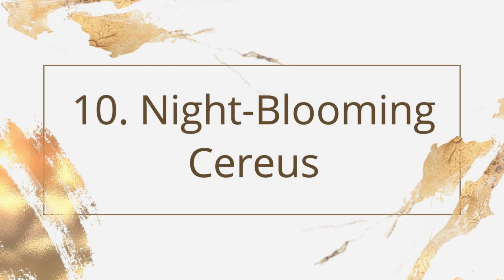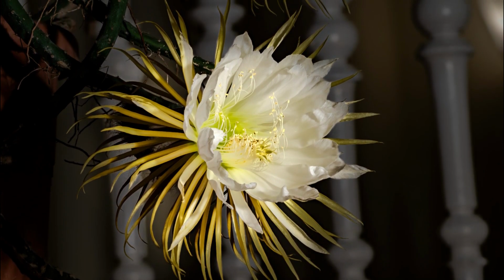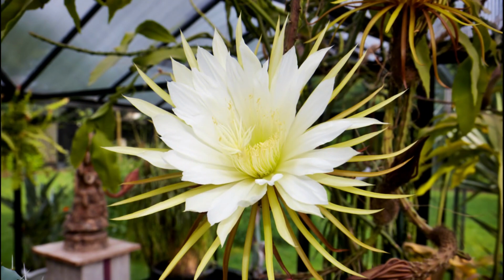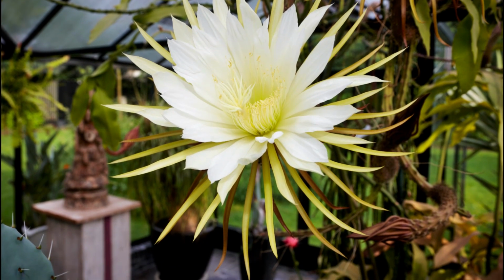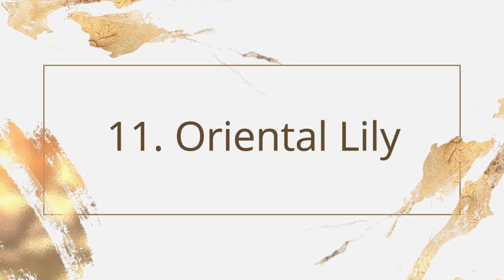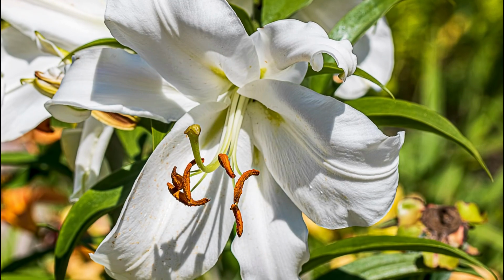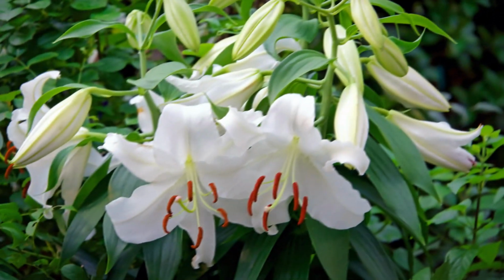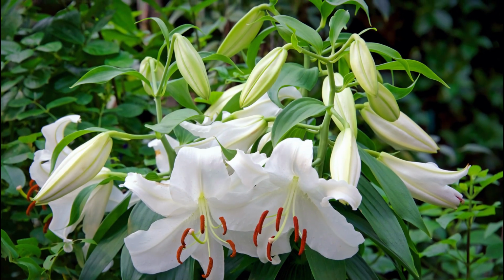Number 10. Night Blooming Cereus. It's a variety of orchid cactus with flowers that can measure up to 6 to 9 inches wide. The blooms have an intense fragrance and they bloom only at night. Number 11. Oriental Lily. The pure, white, and fragrant flowers can measure almost 8 to 12 inches tall. They come in clusters, which makes them appear bigger than they actually are.